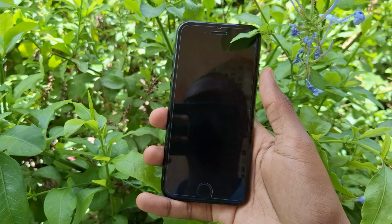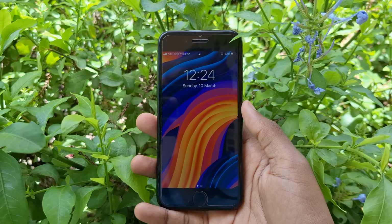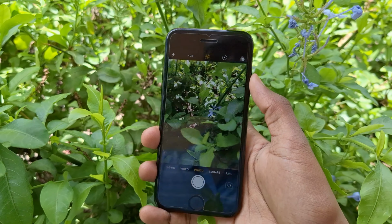If you miss the home button, you can go for this device. It's fairly cheap, but buying this device you might not find 100% battery health, and the battery dies quickly. Replacing the battery is like buying a new phone.